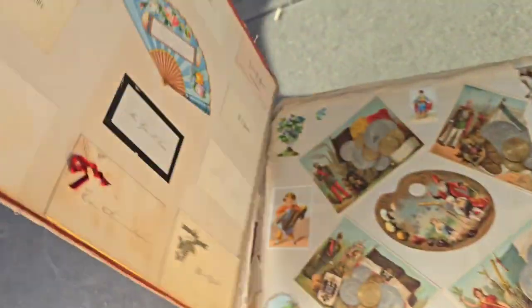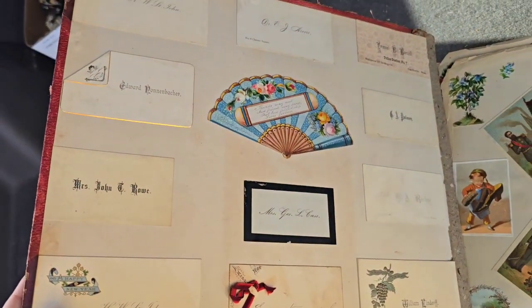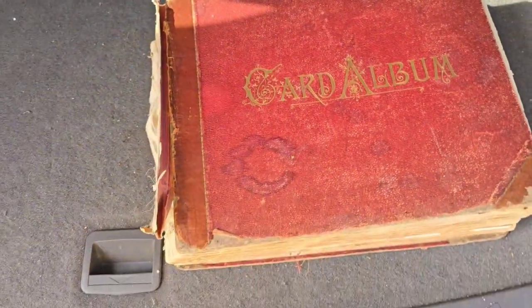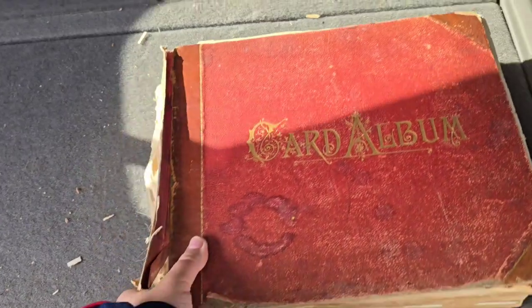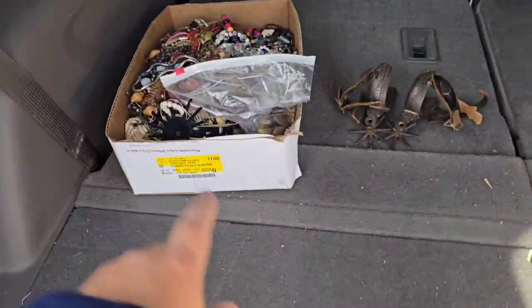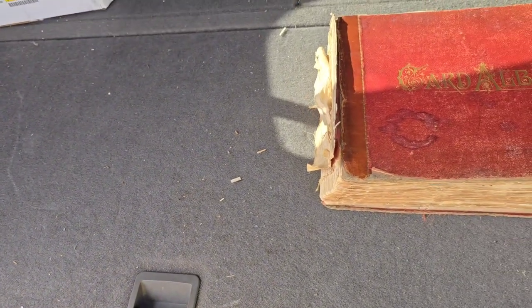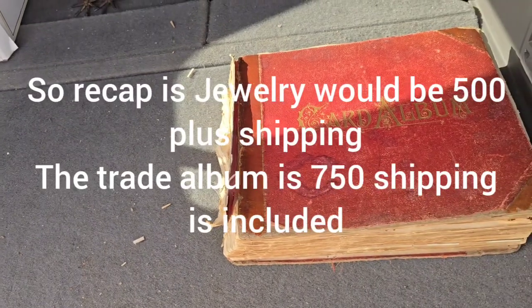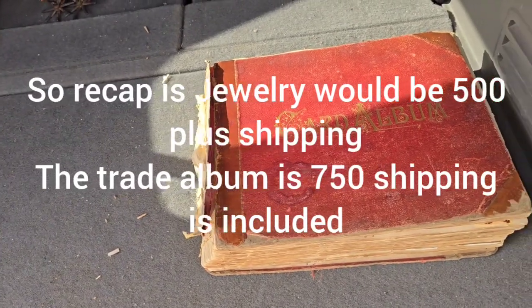To make up for that one page that didn't count, I didn't count the front of the album, which has stuff on it. So roughly 150 pages counting back and front. $750, shipping included, for all of the jewelry that you see there and everything that's in here. $500 plus you will pay shipping. Shipping will probably be about $75 to $100, somewhere in that neighborhood. There's a lot. It'll probably come in 2 to 3 boxes.